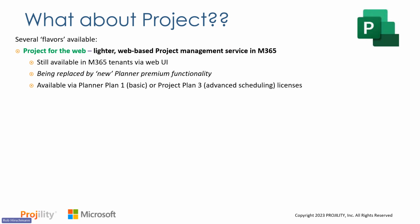It is available today from a licensing perspective as what's called a Planner Plan 1, which is that basic or premium version, or you can use what's called a Project Plan 3, which is your traditional project license, to do more advanced scheduling scenarios you might have. You can use one of the other licenses depending on the functionality you're looking for there. So Project for the Web is the first technology.